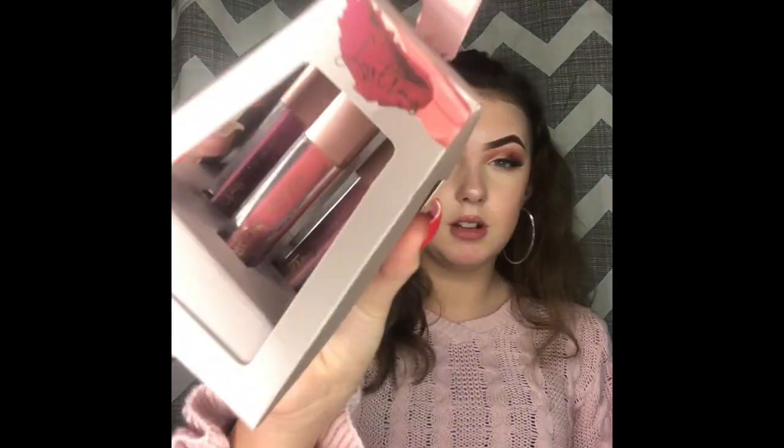I want some of the fireworks. Yeah, and it's just the free body sprays, so they smell really good. Then I've got this, I don't know what that word says, but the free really cute lip glosses.